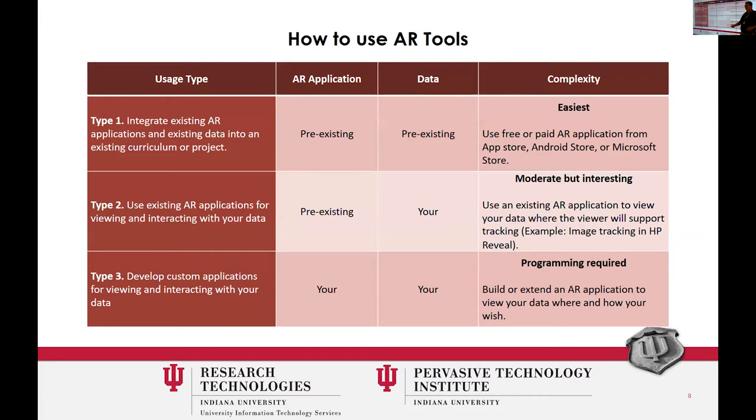So the simplest and easiest use of augmented reality is finding a pre-existing application that already exists, say a mobile device app or an app off the Windows Store for the HoloLens, with data that's already in the app. So basically, this is a totally created-for-you experience. It's just an experience that you're borrowing and using and maybe integrating into a teaching curriculum. And that's the fastest and easiest way to get involved.